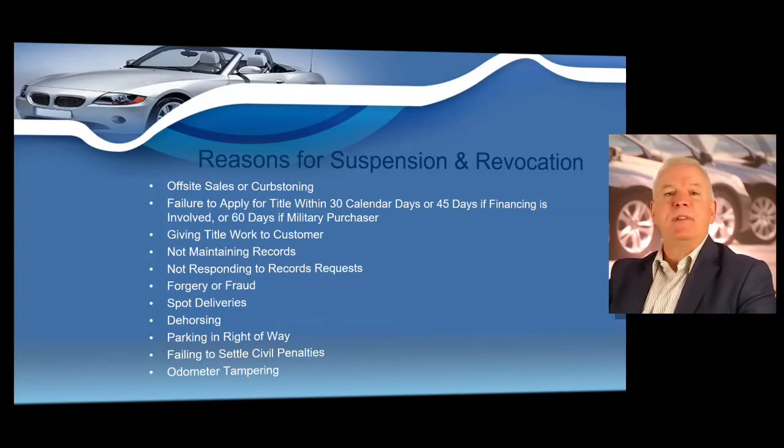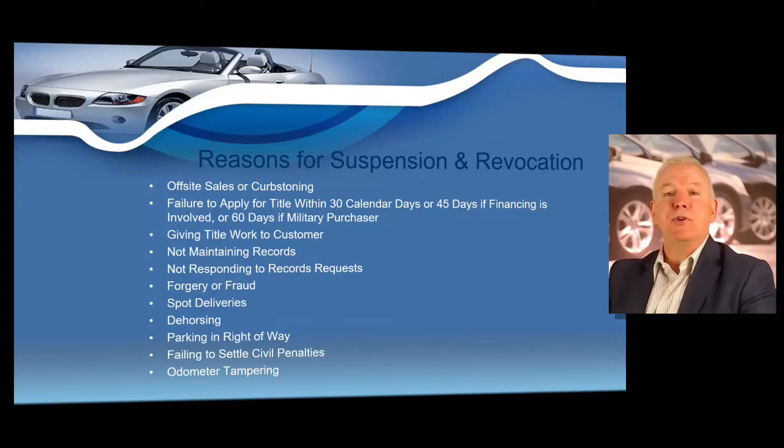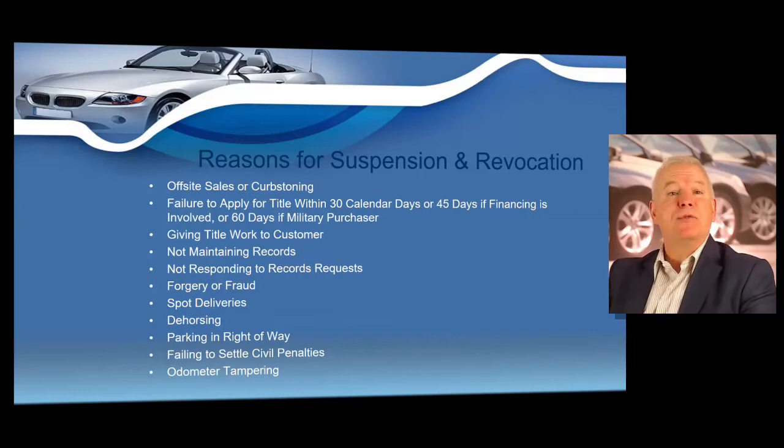Here's another violation: giving the title work to the customer. Since January of 1996, dealers are required to apply for the title and registration and never give that title paperwork to the consumer. It is your responsibility to title and register the vehicle that you have sold to your customer. The tax assessor collector offices have been very cooperative in turning in paperwork to the MVD that's been filed by a consumer who bought a vehicle by a dealer. Remember, that's not allowed. The only exception to that rule is if a consumer has taken the vehicle immediately out of the state, and then the dealer should have the consumer fill out the comptroller sales tax exemption certificate for those vehicles that have been taken out of the state.